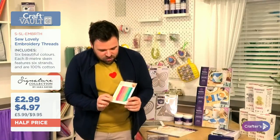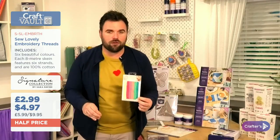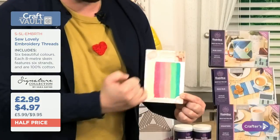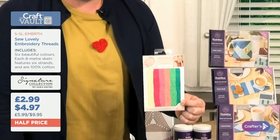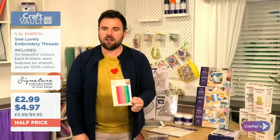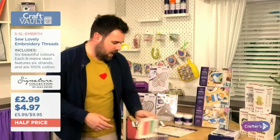What you've got here is some embroidery floss or thread, which is great for allowing you to do all of your freehand embroidery. Really lovely colours in here. I've got really bright, sort of pastely summer tones within there. Very spring, isn't it? £2.99 is all that's going to take you back. £4.97. I'd be rude for that not to fall into a basket at that price.